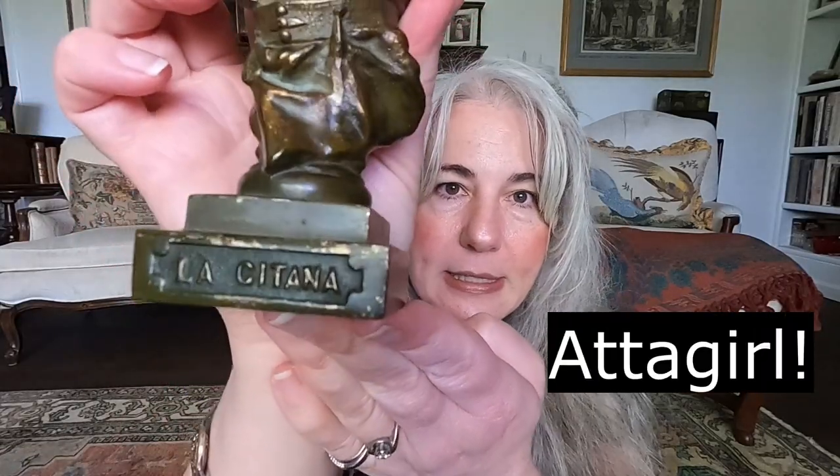It says La Gitana. Oh, there we go. La Gitana. Can you see that? And I just thought she was so saucy and just feeling herself. It's the kind of mood that I look at and it's just like, yeah.